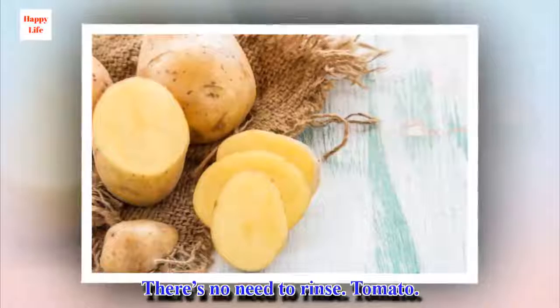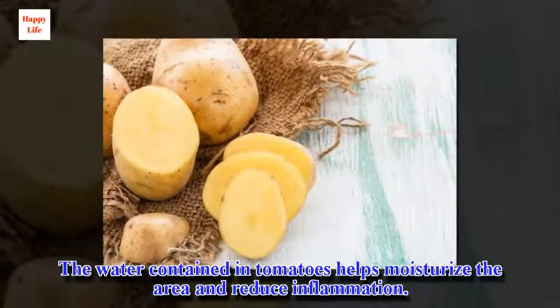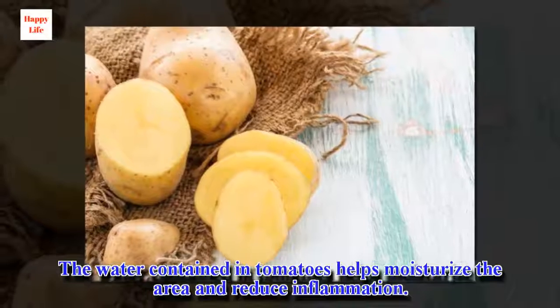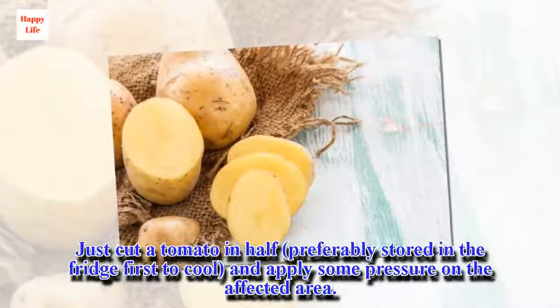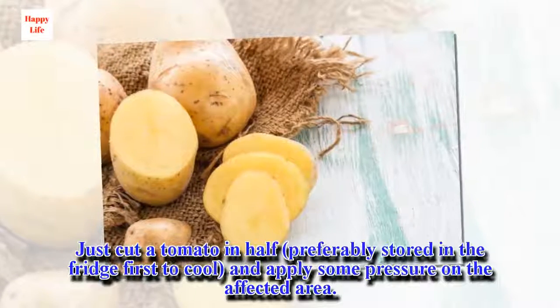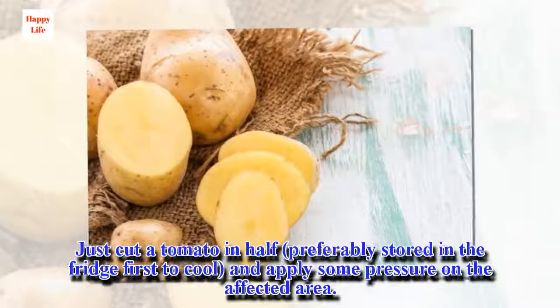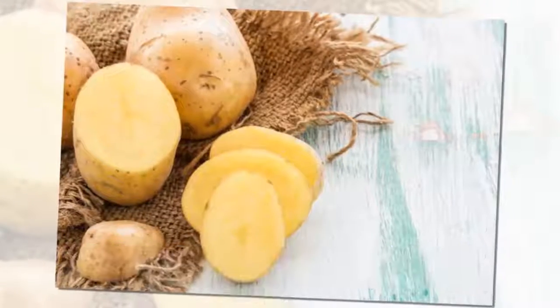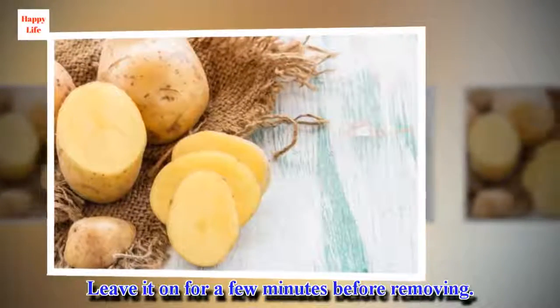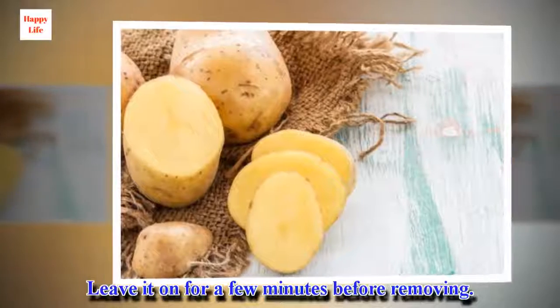Tomato. The water contained in tomatoes helps moisturize the area and reduce inflammation. Just cut a tomato in half, preferably store it in the fridge first to cool, and apply some pressure on the affected area. Leave it on for a few minutes before removing.